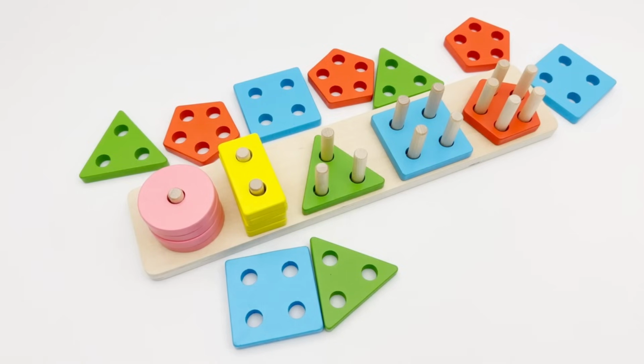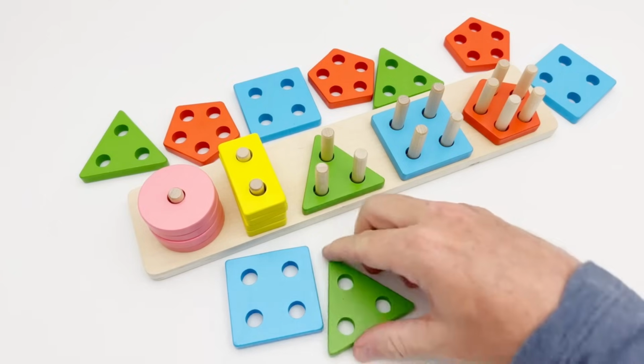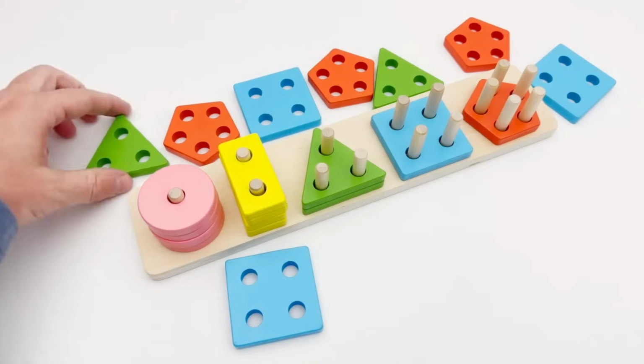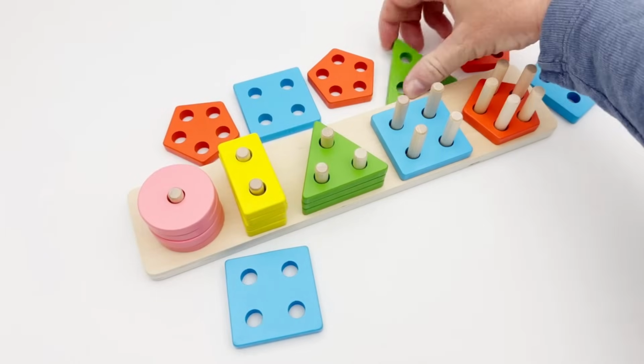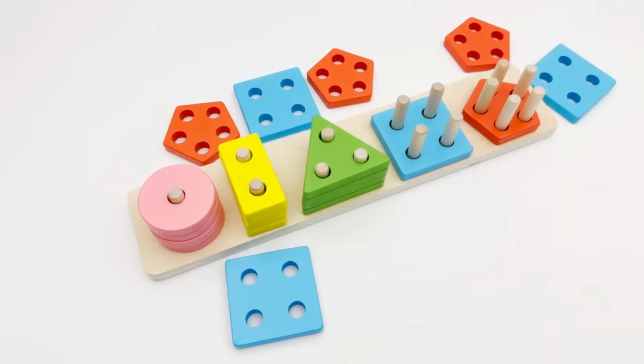Do you see more green triangles? Yeah! I do too. Let's count them all. Well, there's one on the board, and this makes two. Three. Four. We have four green triangles.